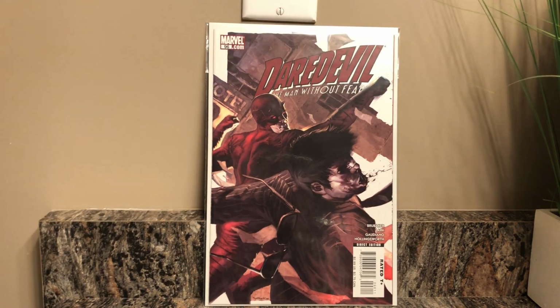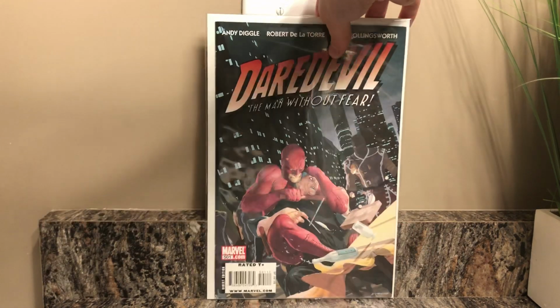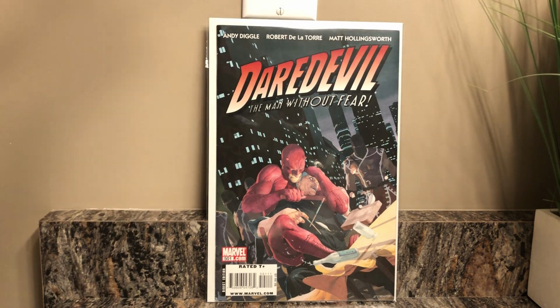And then pretty graphic one on this one. This is number 96. Just him punching the bad guy there and the blood spewing out of his mouth. That's really, really graphic, guys. But same with even this one, guys. This is number 501 that I picked up.